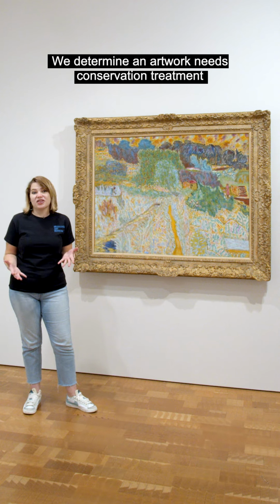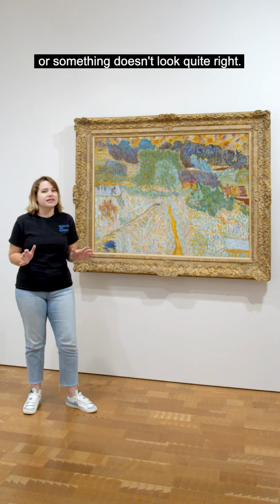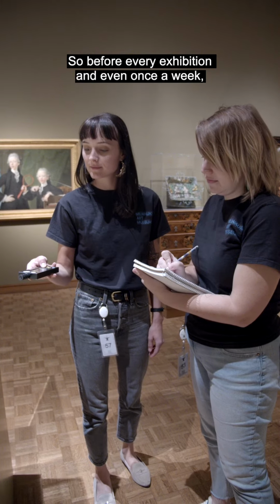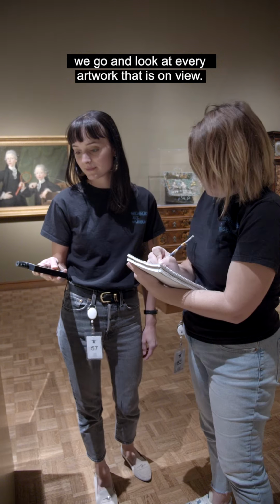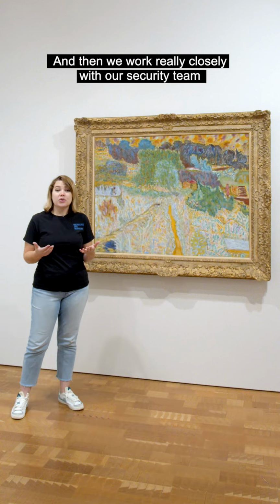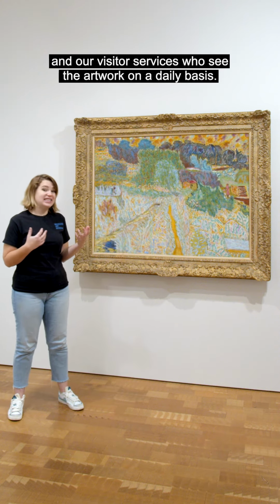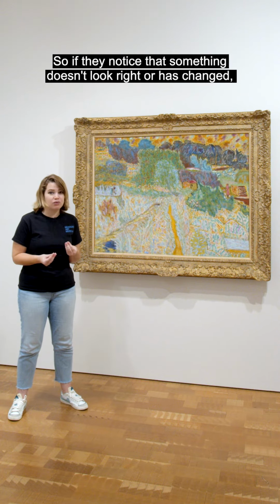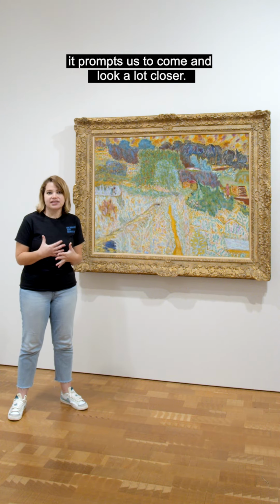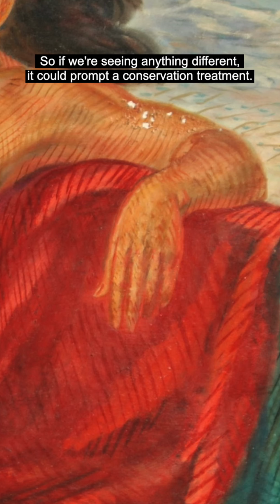We determine an artwork needs conservation treatment when it's structurally unstable or something doesn't look quite right. So before every exhibition, and even once a week, we go and look at every artwork that is on view. And then we work really closely with our security team and our visitor services, who see the artwork on a daily basis. So if they notice that something doesn't look right or has changed, it prompts us to come and look a lot closer. So if we're seeing anything different, it could prompt a conservation treatment.